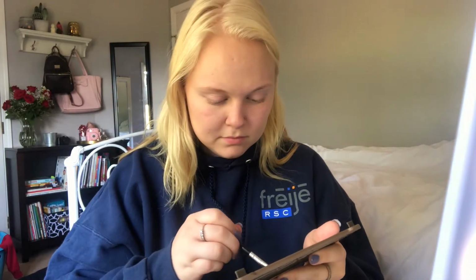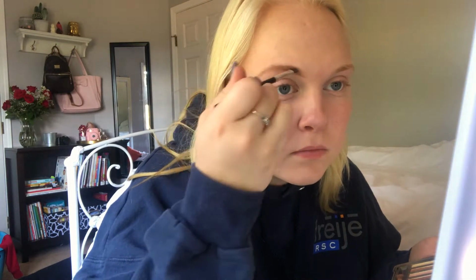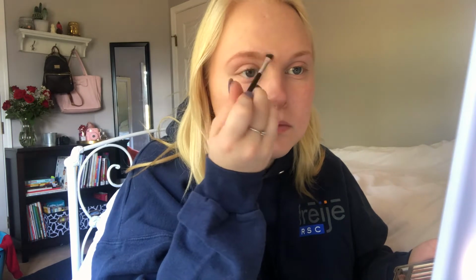So next I'm going to take my Naked 2 palette, and I use this for my eyebrows when I don't want to use my eyebrow pencil, and I use the color Tease. And as you can see, my eyebrows are really light, especially on the tails of my eyebrows. So I use this shadow to just fill in my eyebrows and kind of give them more shape.